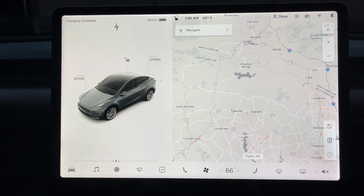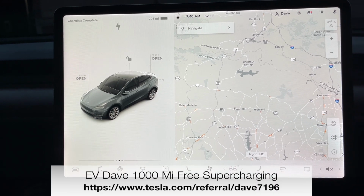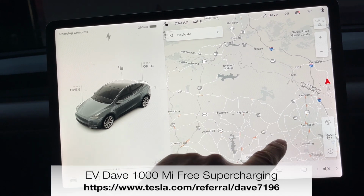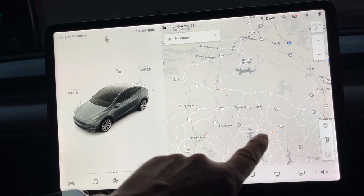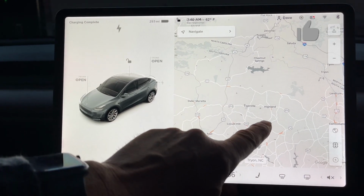Good morning. Another day today. We are taking a road trip. This road trip's going to take us across country. We're leaving where I live here and heading down. I'm going to pick up my buddy here in Greer, South Carolina. And then we're heading north.